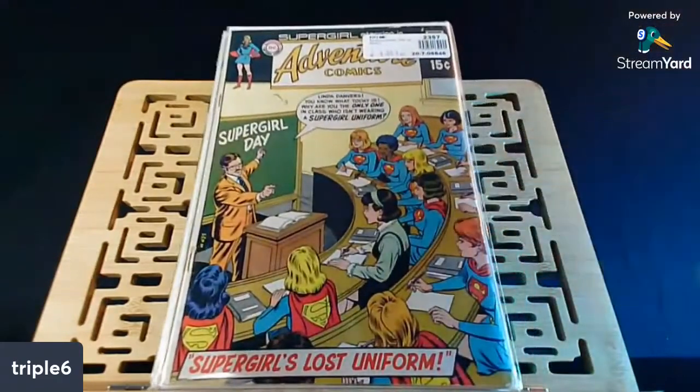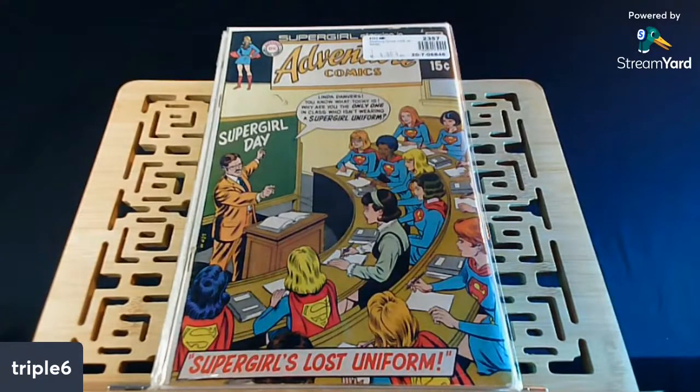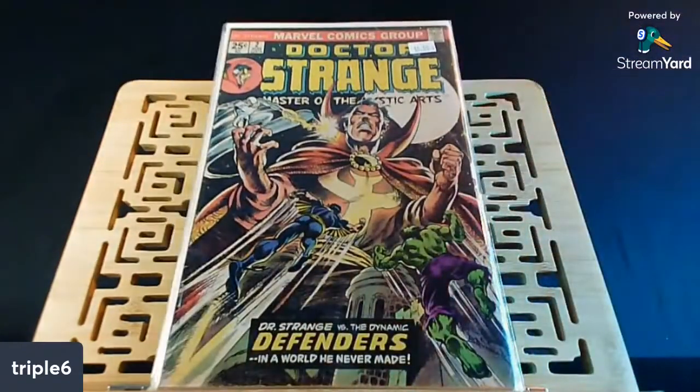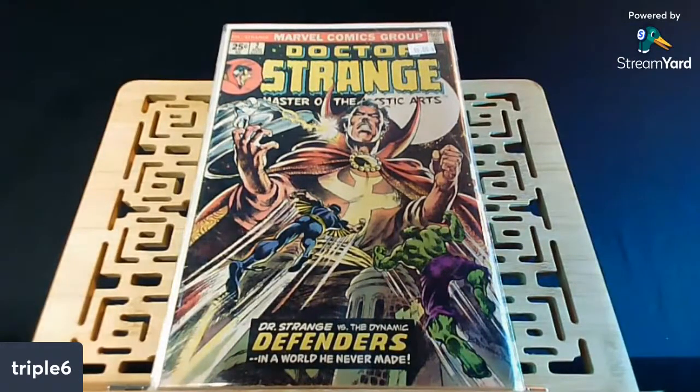This is Adventure Comics number 392. Like I said, no spec. I just thought it was an interesting cover, and some I picked up for cheap. I liked it, so I got it. I thought this was a pretty cool find. It wasn't that Doctor Strange Master of the Mystic Arts number 1, but this is number 2, and it's a beautiful cover, man. So yeah, I had to get that.